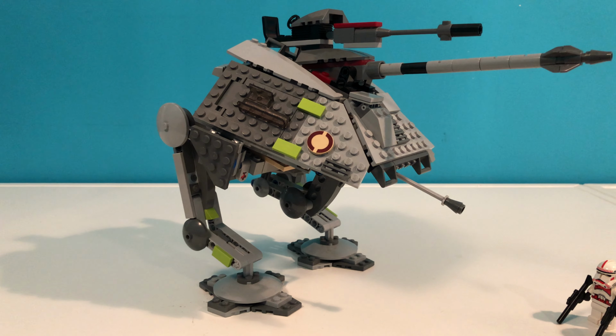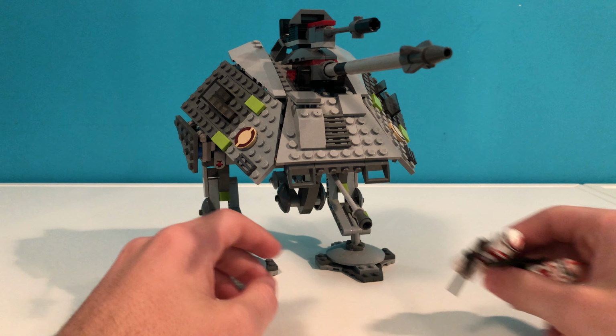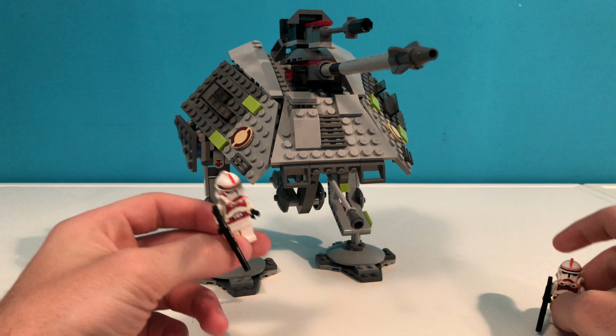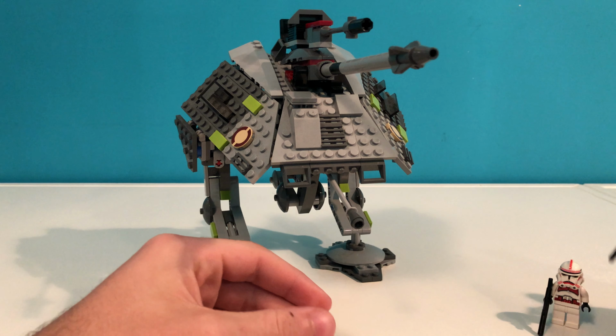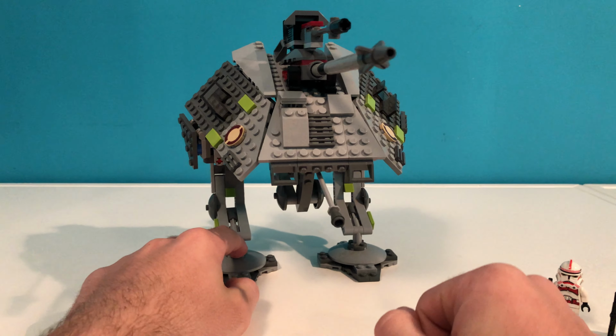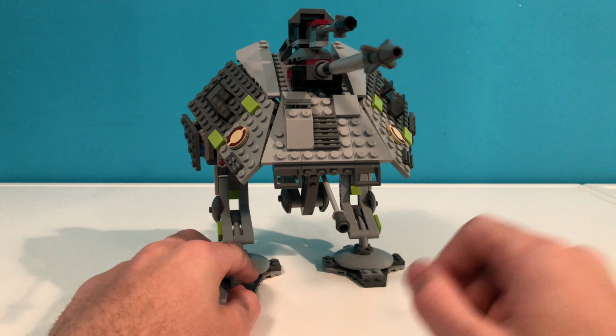So here's the vehicle. There are 3 posts on this that can be operated by troopers, but we only get 2 troopers in the set, so it's a little bit of a bummer. But one of the positions is kind of like storage, it's not a necessary one. So if you wanted to have the vehicle fully functioning, you could have the troopers.